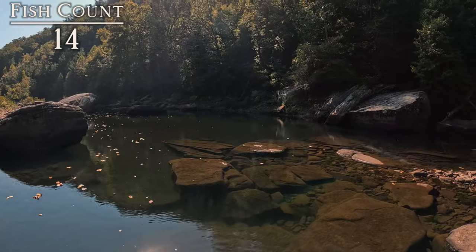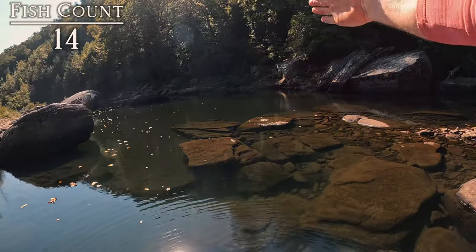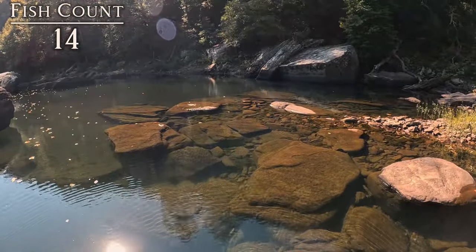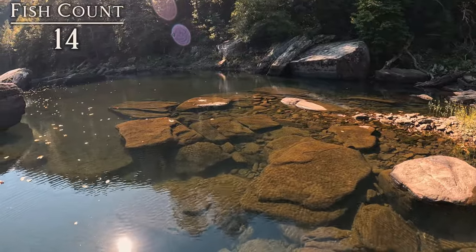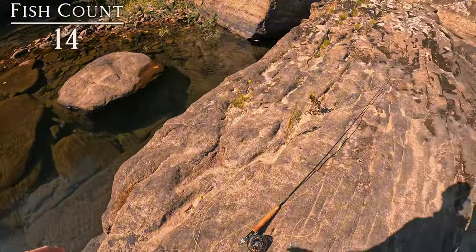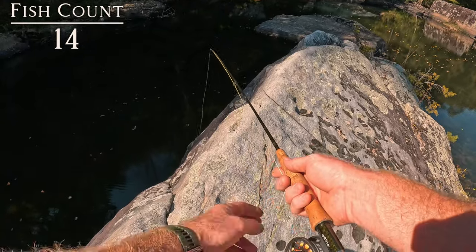And of course the camera wasn't rolling, but I seen him swimming out through there in that flat. And cast as far as I could. It's probably a good 50 foot out there. And as soon as it hit the water, man, he made a beeline straight for it, hammered it. The rest is history. Here we go.